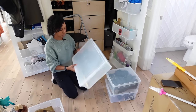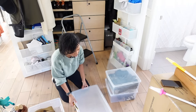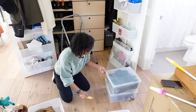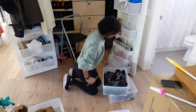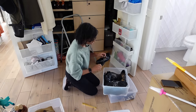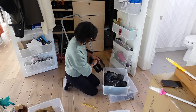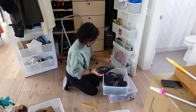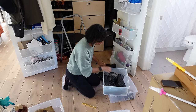So I have an extra boot box. I may employ it to put some summer shoes in, but I'll see how much space I have. I've got another box of shoes here as well. These Skechers. Do I still want to keep these? I do wear these a lot. I think I will keep these. These are fine as well, but they're definitely summer shoes, so those are fine.